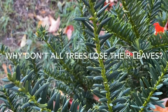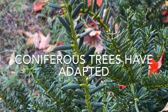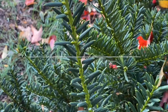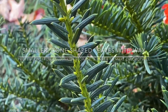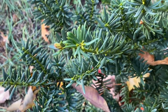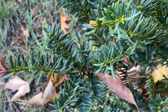Why don't all trees lose their leaves in the fall? Coniferous trees have adapted. Their leaves are cone-like and have a waxy substance over them. This waxy substance helps protect them from cold weather and seals in the water. Their leaves are also a lot smaller. This makes it easier to produce and store chlorophyll. Instead of shedding their leaves in the fall, they lose their leaves little bits at a time throughout the year.